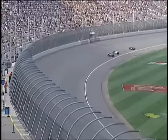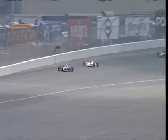So Scheckter now out 3 seconds ahead of the second place, now Buddy Rice. Remember, we told you we were going to follow Red Bull Racing. They started together on the front row. Now they're back to those same relative positions with the exception of Eddie Cheever. Eddie Cheever has slowly gone backwards, and Cheever is sitting back in 10th place right now.